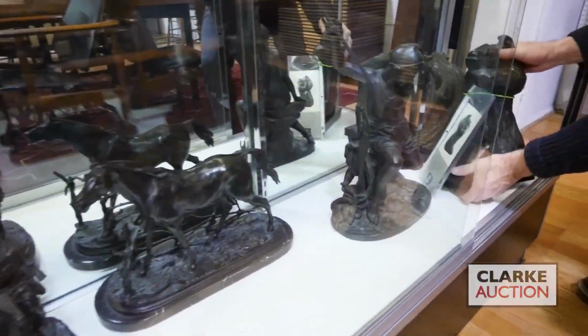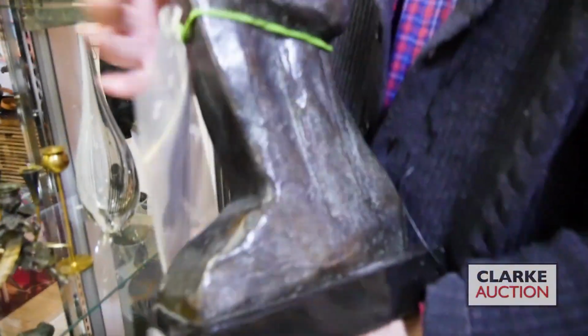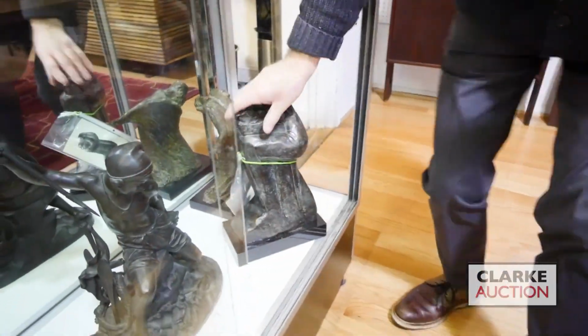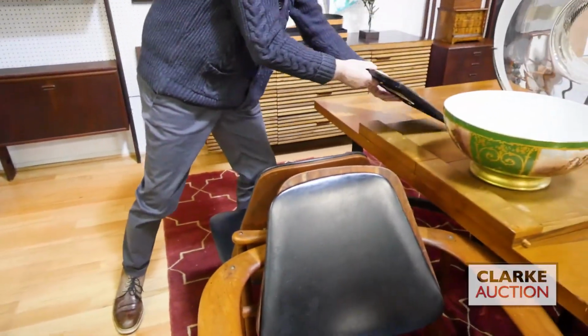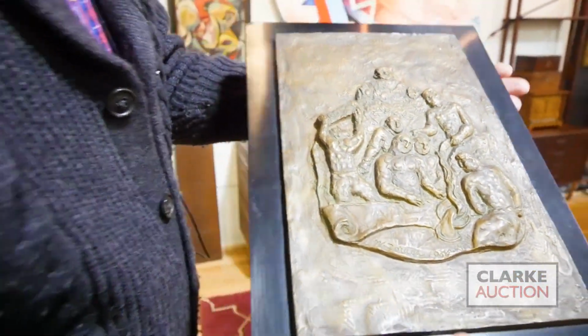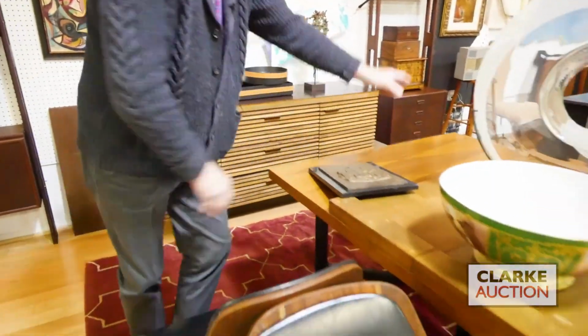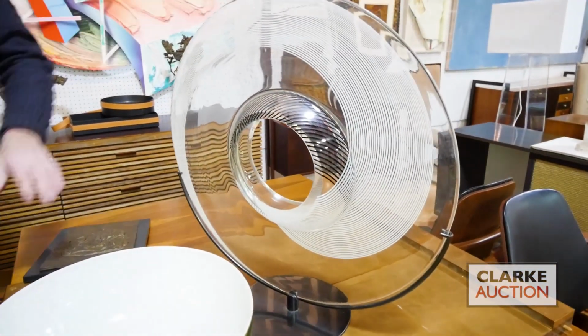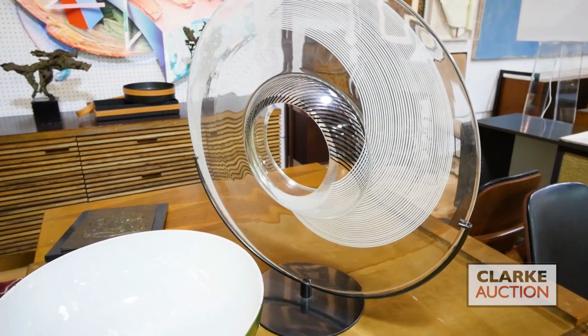Of note, this bronze here by William Zorach. Man in Prayer, nice big size. We also have a William Zorach plaque here. They both came from a Bronxville estate. Signed down below. Okay, and here, once again, another piece of Tagliapietra. Nice Limoges bowl, lots and lots of stuff.